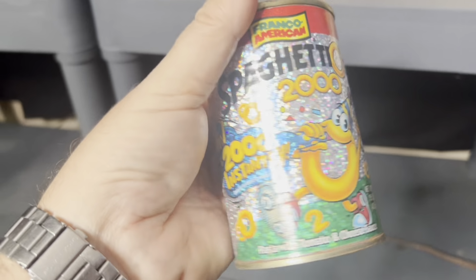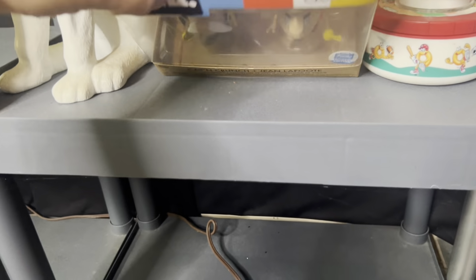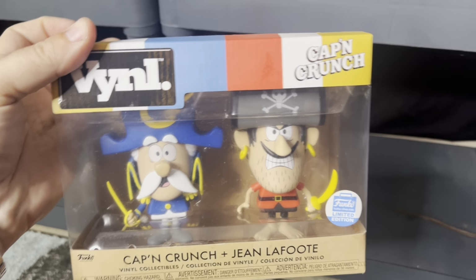Now this Mr. O from SpaghettiOs patch is worth about $8. It was mine when I was a kid. And this SpaghettiOs 2000 can is worth a whopping $20. I couldn't believe that. And then we have a bigger Spot the plush worth about $10. Then this collectible vinyl Captain Crunch and John LaFoot is worth $25 for the set.